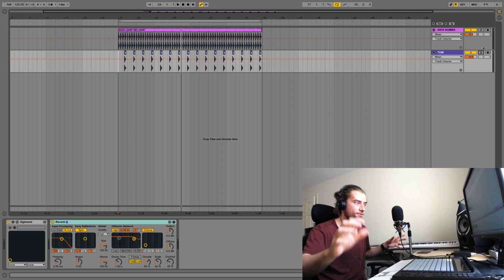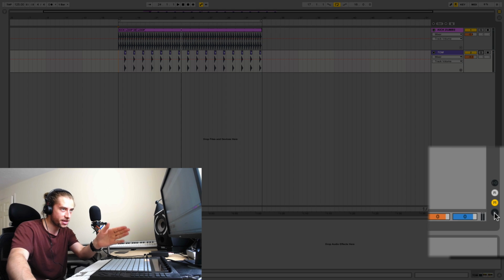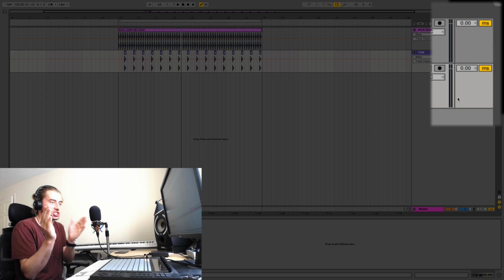What do they look like? Where are they? Why haven't I told you what they are yet? If you click the little D down here, D for dingus, then it opens up the track delays bit. And then this bit at the side tells you how much each track is delayed.